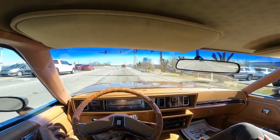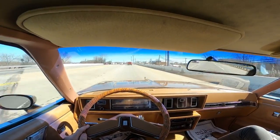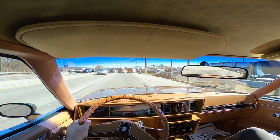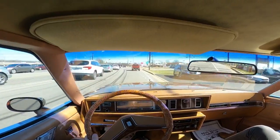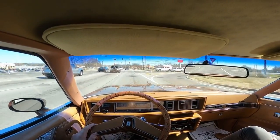Today will probably be a little bit longer of a test drive because we're going to eat somewhere and we haven't figured that out yet. Keep on cruising here. So we'll probably end up on the other side of town, try to pick something out.